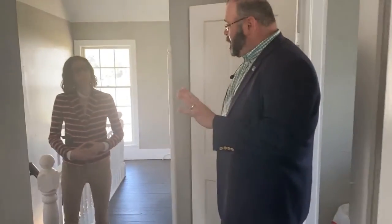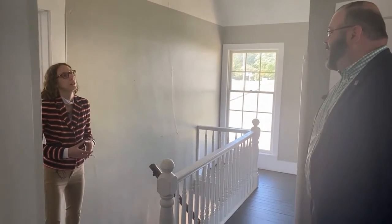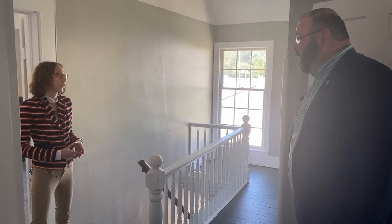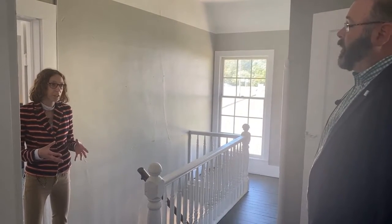Has this always been a house before this? Has it ever been any other businesses or anything like that? What's the history here, recent history anyway, on this building? Recent history, it's been vacant for probably 10, 15 years. Oh, just sitting around.